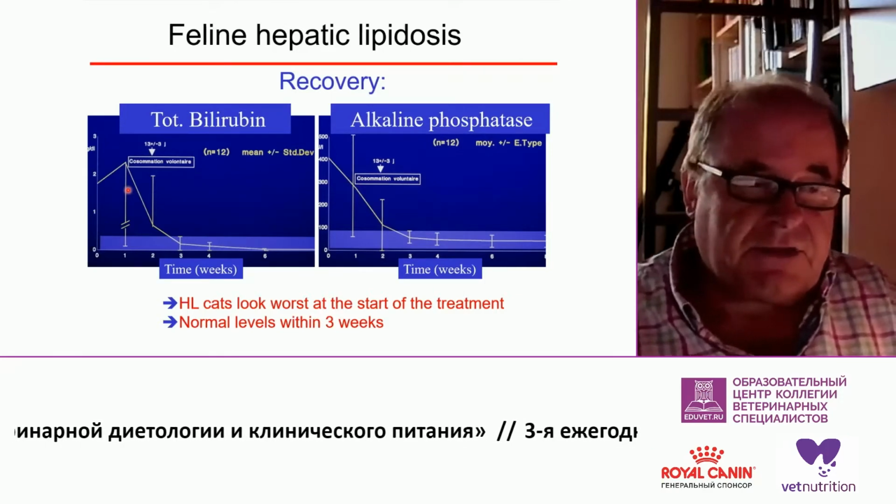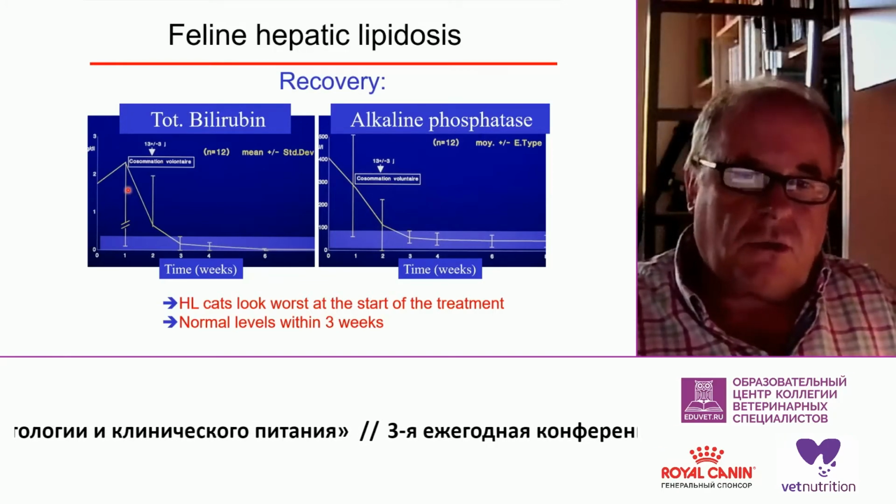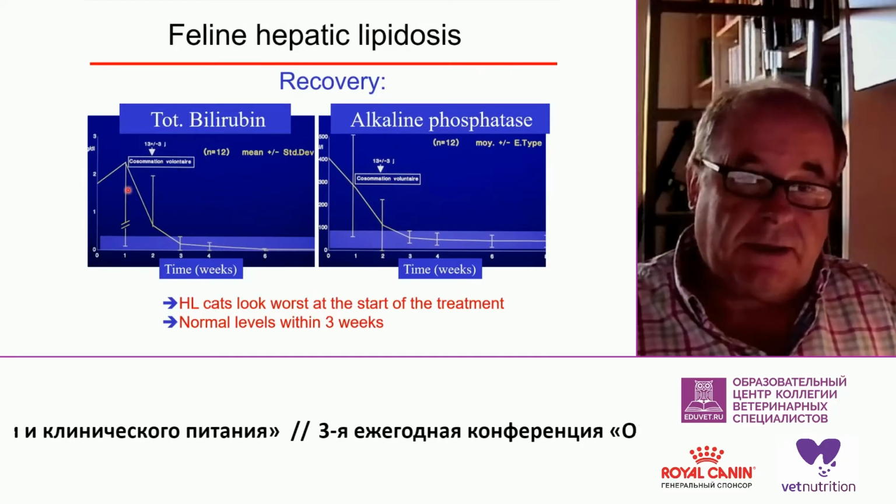And this is something that is very important to know, is that those cats will often look worse when you begin to treat them than before starting.